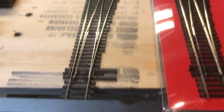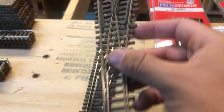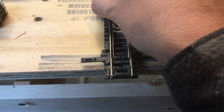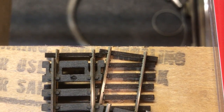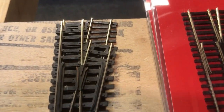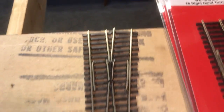But the other thing I like about these Pico switches is if we compare them to what Atlas calls a number 4, I think they're actually more like a 4.5 turn. But if we compare the lengths, let me line up there. A number 4 Atlas is just a hair shorter than a Pico number 6. So by only sacrificing less than 1/4 of an inch, you get a broader radius on your turn, which means that your equipment will operate over them easier, and it looks a little more natural. You don't get real sharp kinks in between your cars.